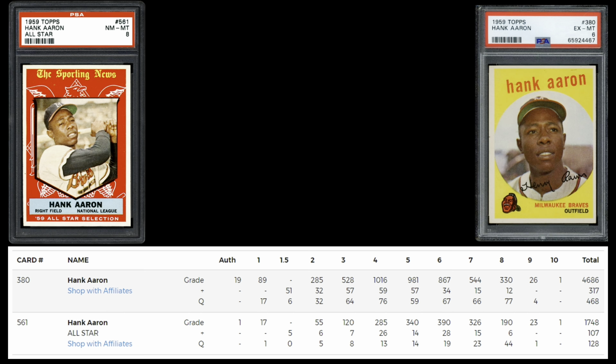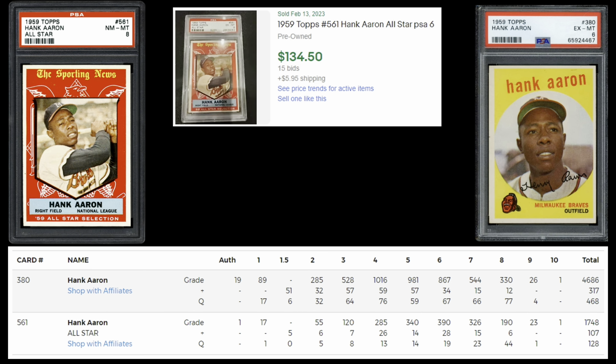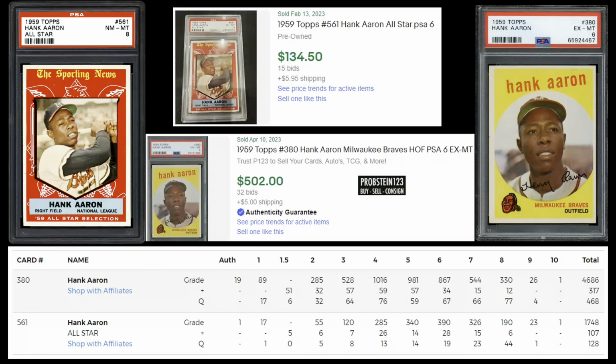So again, we're looking here, and we've got about 1,700 of the All-Star, almost 4,700 of the base. The All-Star in a 6 sold for $135 last time it sold. And again, these are eBay sales just because of the volume. And the base last sold for $500. So more than 3 times the value, even though it's almost 3 times the supply.